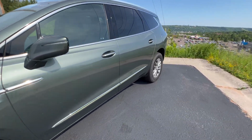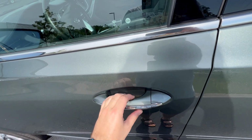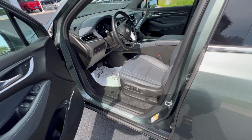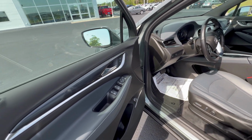Although there is one thing that I would complain about, it's just the way that GM does their smart entry system once again, because well, unfortunately there is no sensor behind the handle. You are unfortunately going to have to push the button in order to actually unlock the vehicle, which GM really needs to finally get away from and put actual sensors behind the handles.